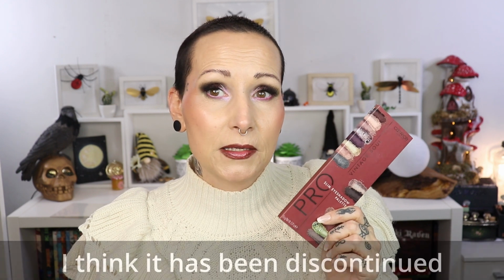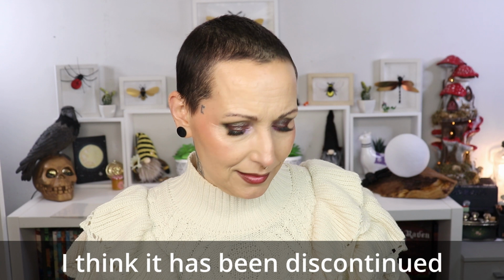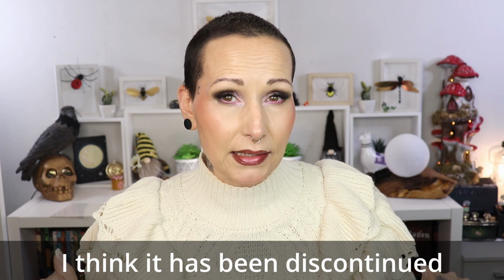I kind of have some grays, I have some cool tone, but also a little bit more of the rosier cool tones. Out of all the palettes that I pulled, I think this one stands out the most just because it's such a unique color story in my collection at least. I understand that this is not sold in the USA. I don't know why. If I can find it, I will link it.